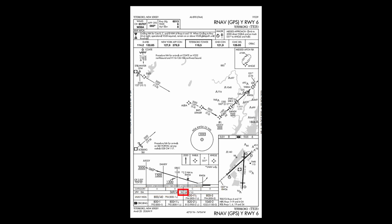The RNAV GPS approach is all satellite based. There are no frequencies to put in, no glide slope, no localizer. It's all satellite based. You will see a WAAS channel in the top left. That's nothing we can put in, and then below that it says W is in whiskey, 06 alpha. W just means WAAS, 06 means the runway number, A for alpha means that's the first RNAV GPS approach to this runway. If it was B, it would be the second, C would be the third.